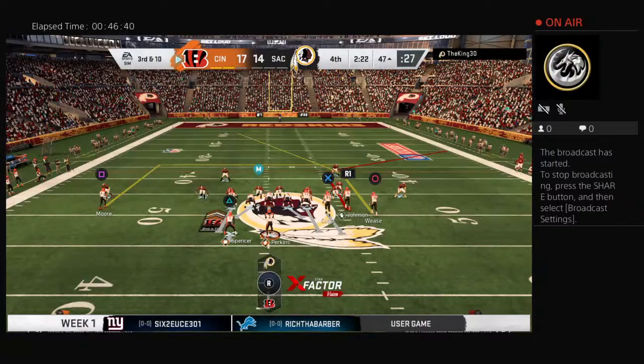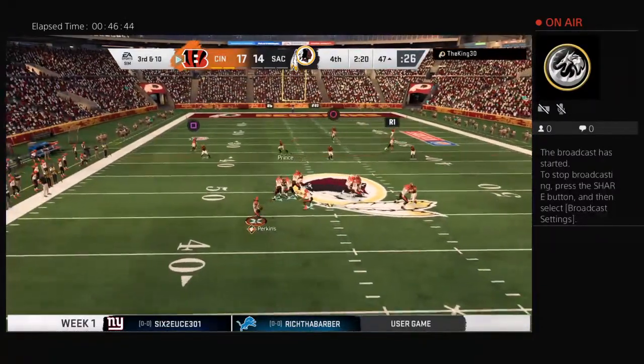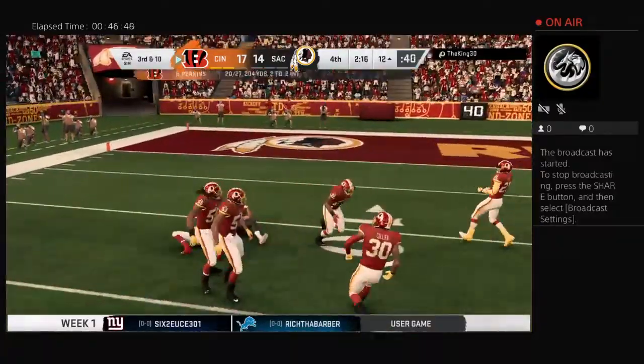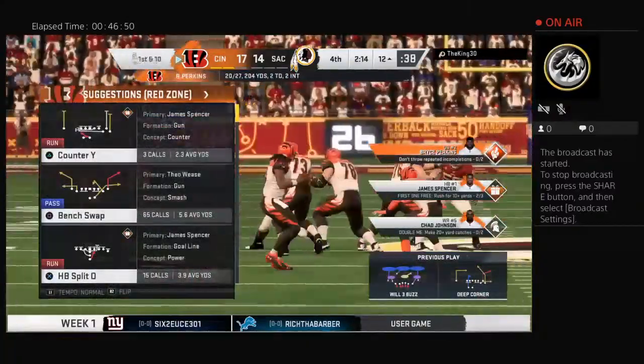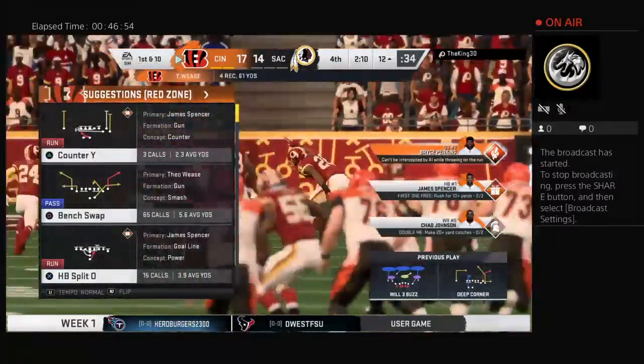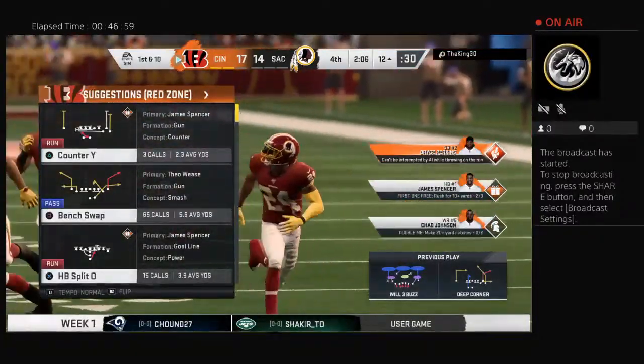Switch. Check. Crunch. And the blitz does come. He's going to fire one deep. He's got it at the 15. And he gets this one inside the 15, just a yard or 2 shy of the 10. An excellent gain, 35 yards.